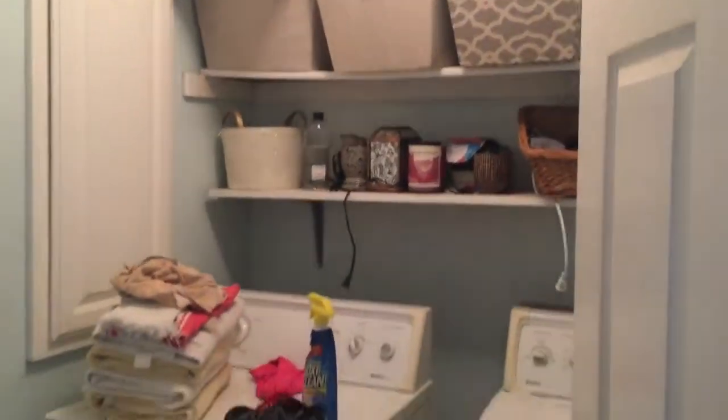We still have yet to do the hallway here, all the way down, and in here. This is a crazy mess. This has got to be redone in here. This is awful.